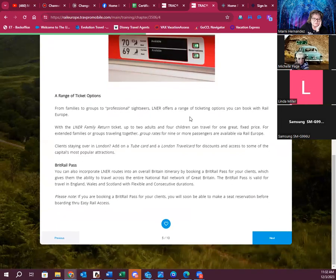From families to groups to professional sightseers, LNER offers a range of ticketing options you can book with Rail Europe. With the LNER Family Return Ticket, up to 2 adults and 4 children can travel for one great fixed price. For extended families or groups traveling together, group rates for 9 or more passengers are available via Rail Europe. For clients staying over in London, add on a Tube Card or London Travel Card for discounts and access to some of the capital's most popular attractions.